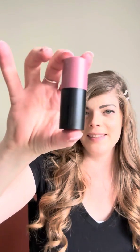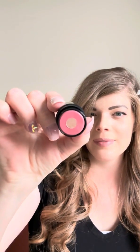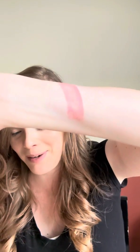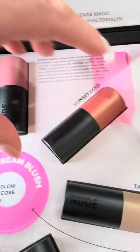First up, we are going to swatch Pink Ice. This is Pink Ice. I love the kind of champagne color on the inside. Look at that pigment, and you can see the champagne in the middle. Next up, Sunset Gold. Look how pretty that is.